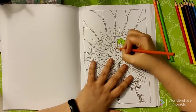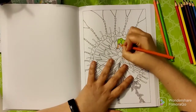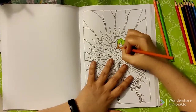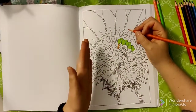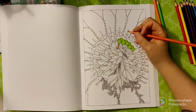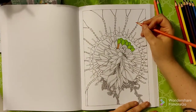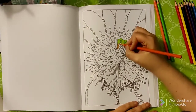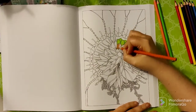So I really like this book. I just think it's really cool. It's one of those mindfulness things where there's no rhyme or reason to it. It's not like this is a cat and I need to color it like a cat, or this is a house and I need to color it like a house. No, this is a jumble of really funky shapes, and I'm going to color it like a jumble of really funky shapes, which means I'm going to do whatever the hell I want.